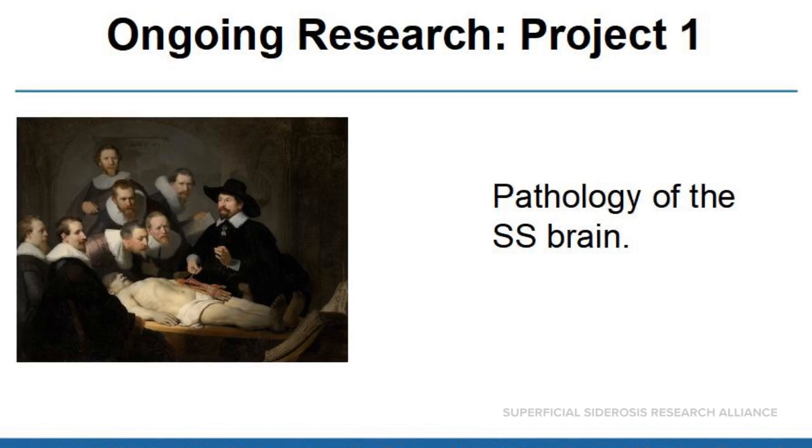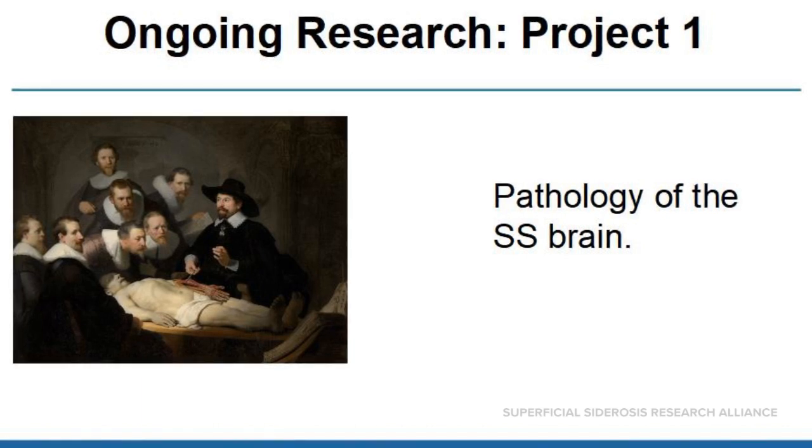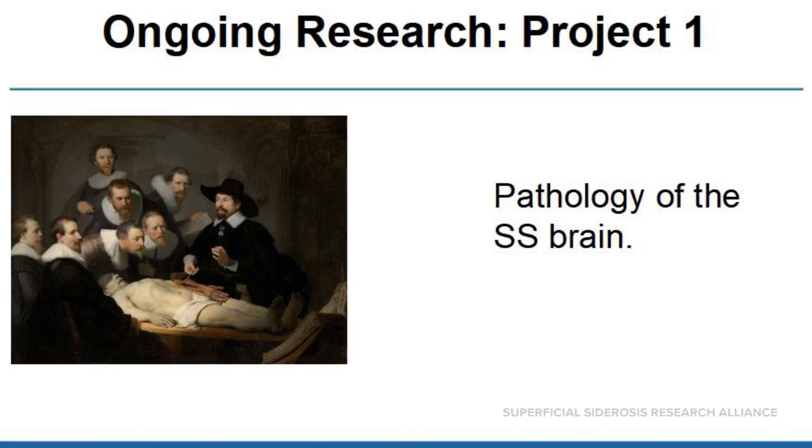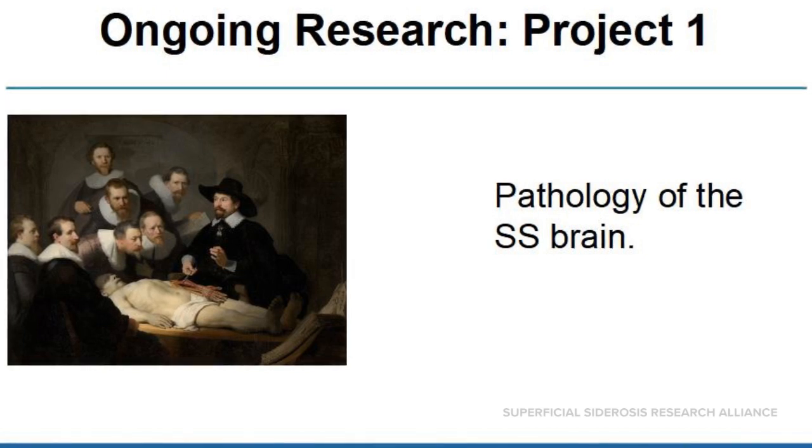And what we're trying to do is create a registry of patients who have superficial siderosis, and if they die from whatever the cause, stroke or car accident, God forbid, or whatever, then at least we would be able to get that tissue to the medical examiner's office, get those protocols in place to have the medical examiner prepare the brain and ship it to us so we can cut it, section it, stain it, look at it, and get an idea of what the disease process is. Believe it or not, there's not been a single report of superficial siderosis under the microscope. So that has to be project number 1.